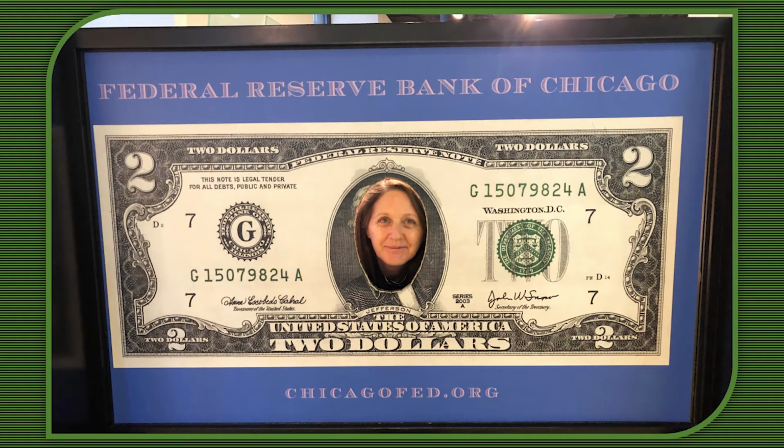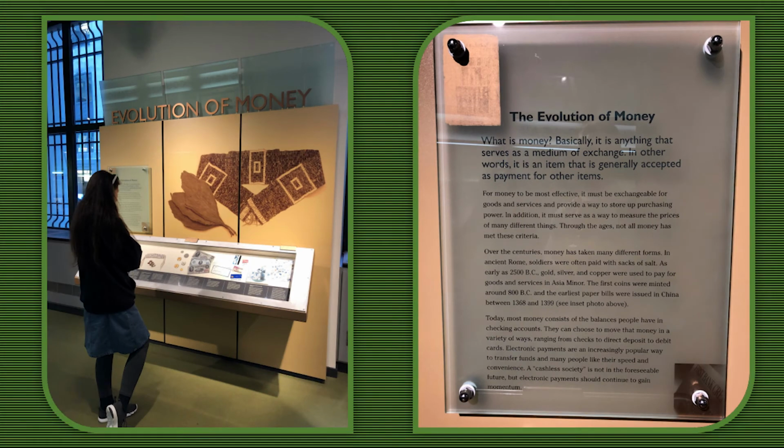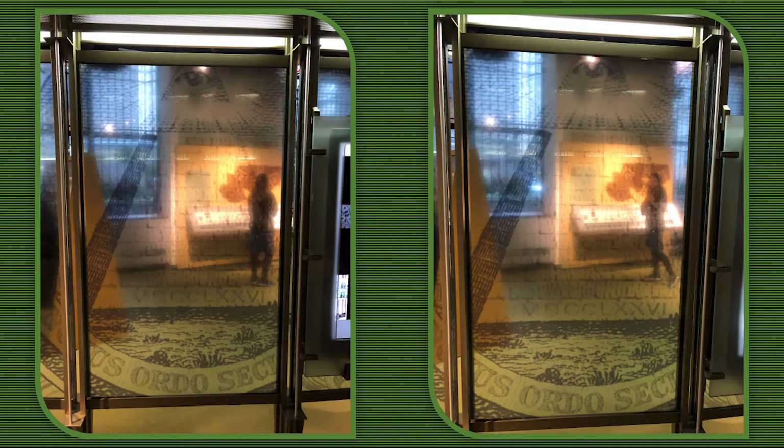And of course, as Steve mentions in the creation seminar, they bandy around the word evolution everywhere. And this display has this huge sign, evolution of money. I don't think money's ever evolved. There may have been some changes in money. Actually, there's been a lot of changes in money, but it's never evolved. It's still money. I'll let this display just speak for itself.